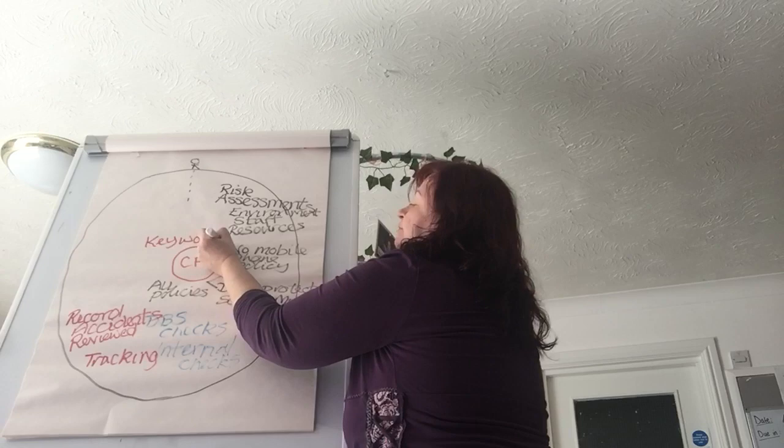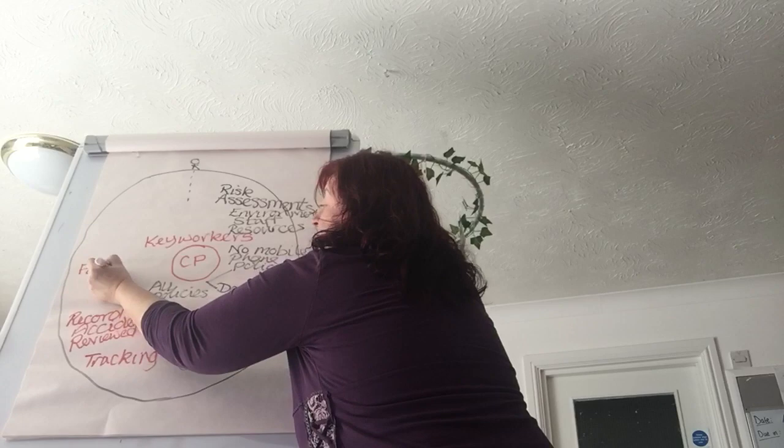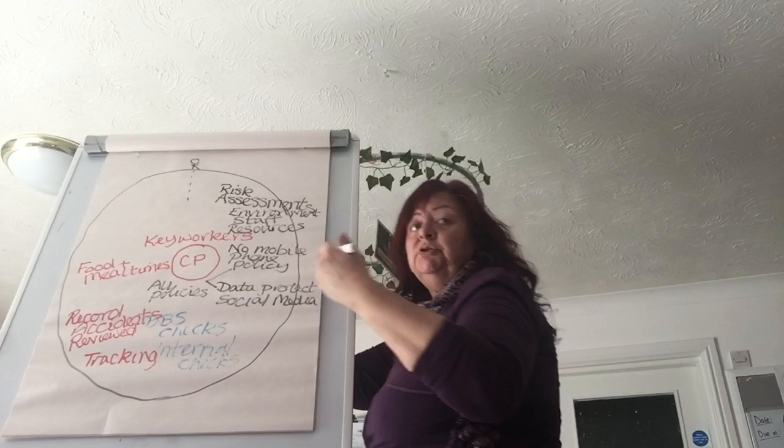What about food and meal times? Is that a safeguarding issue? Yes, it is. It could be that some children are underweight. It could be that some children are overweight. Both would indicate ill health. And we also have a duty to educate children into healthy eating.